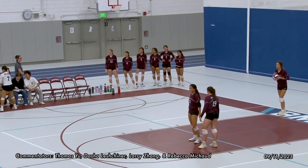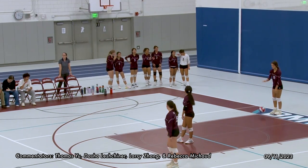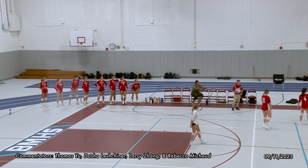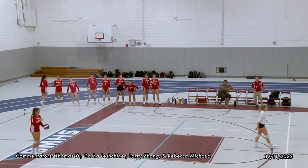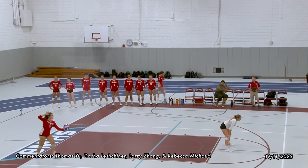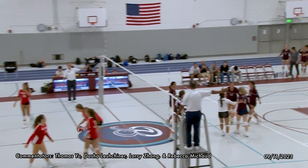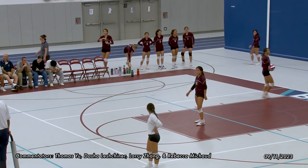Now number 13 for Belmont, Sonia is serving. And the score is 9-5 for Belmont. Good serve. Good call by Melrose, just outside the line. Point for Melrose. Substitutions for both teams. Good hit by Bella. Number 10 for Belmont, Sophia is serving.